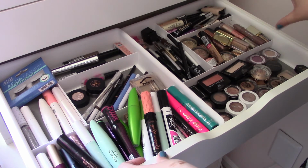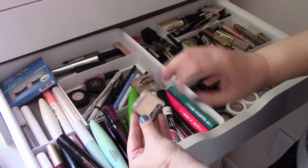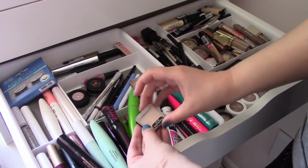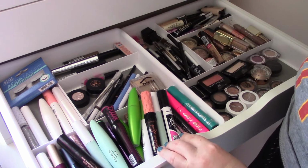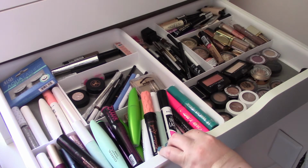And then I think I'm going to pull out my Single Shadow in Brulee from Wet n Wild, just as one to lay down on the lid if I need it for a blending color. I haven't used that in a while.